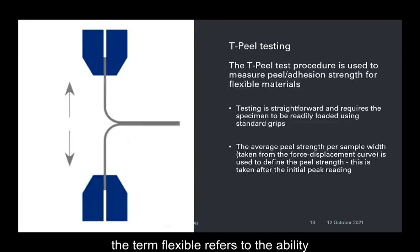The term flexible refers to the ability of the adherent to bend through 90 degrees without bending or cracking. T-peel testing is used in many different industries, primarily to measure the adhesive strength of flexible materials such as foils and plastic sheet, because they can be held in that T shape. T-peel testing is not applicable to stiff or rigid materials, as they need to be flexible.